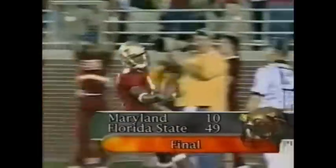3-8-3. Here's the snap. Pressure coming. Oh. Post pattern caught. Warrick, 3-2-1. Touchdown, Florida State, by destroying Maryland 49-10. Florida State. Peter Warrick playing quarterback.